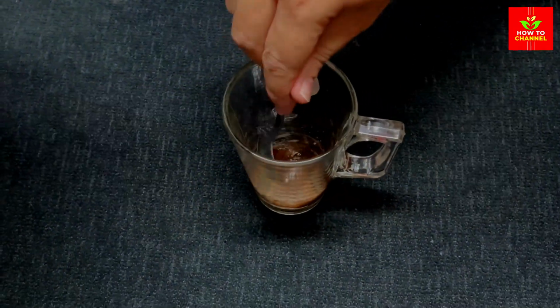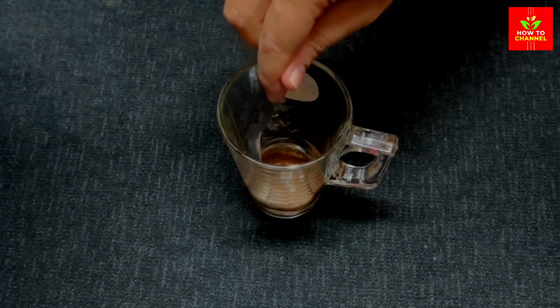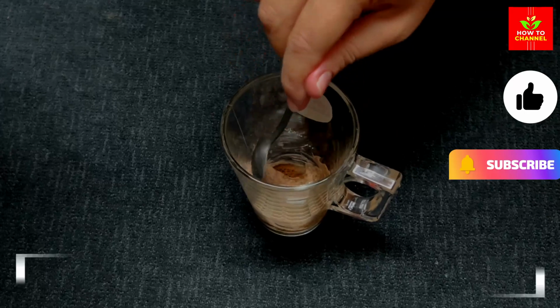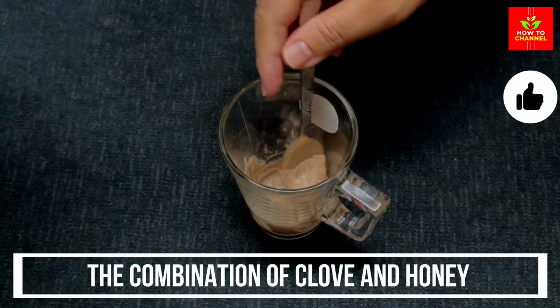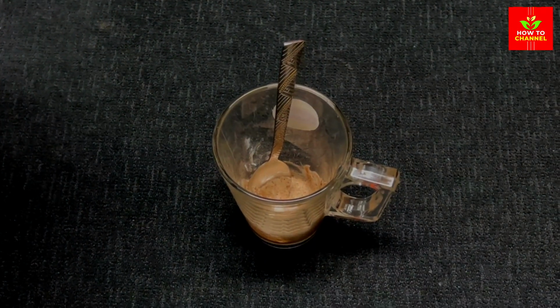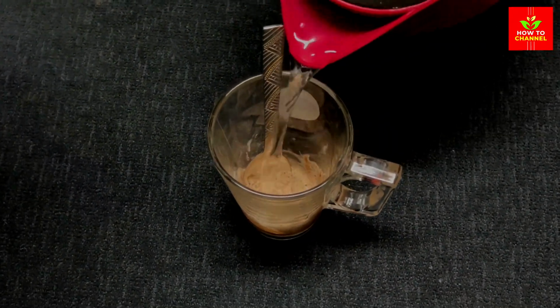The combination of clove and honey can be used to alleviate sore throats and coughs, relieve dental pain, and enhance overall respiratory health. Additionally, their partnership can aid in digestion, promote heart health, and even support weight management.